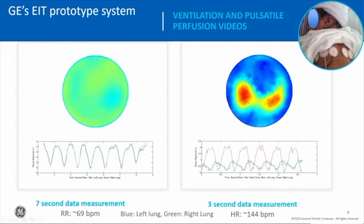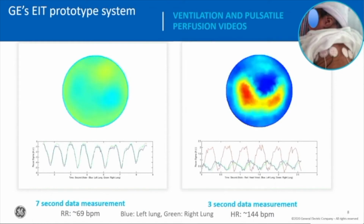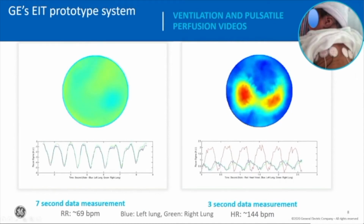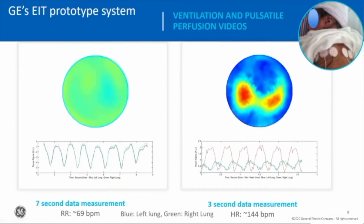In the reconstructed conductivity images, the conductivity value is decreased at the inhale phase and increased at the exhale phase. On the reconstructed pulsatile perfusion images, the red color represents the increase of the conductivity values, which indicates the blood perfusion. From the video, we can see the blood distributed from the heart to the lungs at systolic phase, and the blood goes back from the lungs to the heart at diastolic phase. On the bottom, the time series waveforms of the reconstructed values are displayed. The red curve represents the conductivity changes at the heart region, the blue curve is for the left lung region, and the green curve is for the right lung.